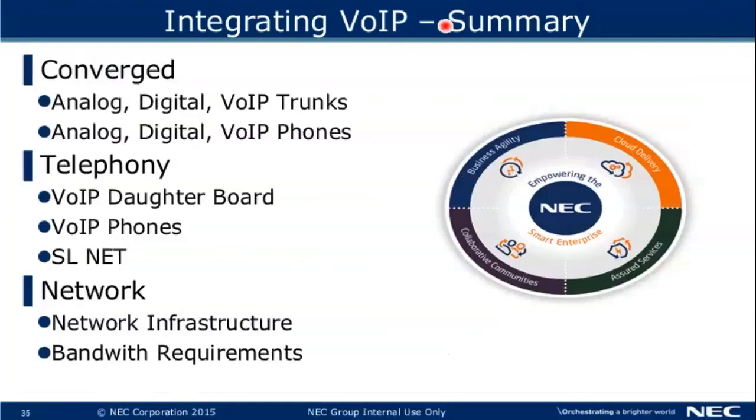So, summarizing, again, the SL2100 is a converged network. We can run analog, digital, voice over IP trunks. We can run analog, digital, voice over IP telephones. From a telephony standpoint, there are 8 voice over IP resources built into the system. From there, you would add your voice over IP daughter board and the appropriate resource licenses. We just have one flavor of voice over IP telephone, and then we have our SLNet software for networking.